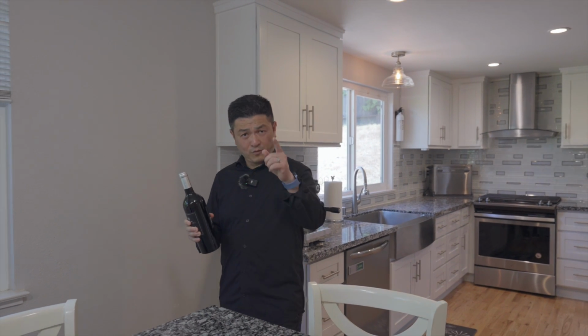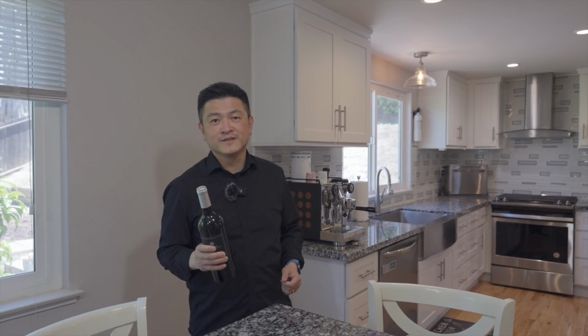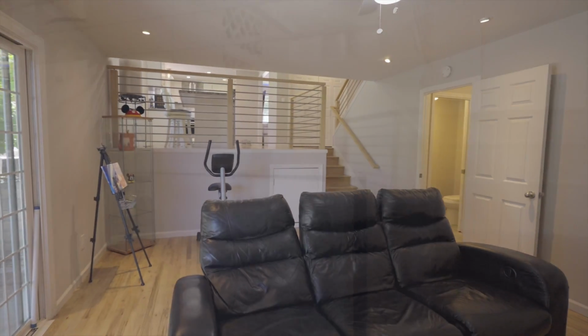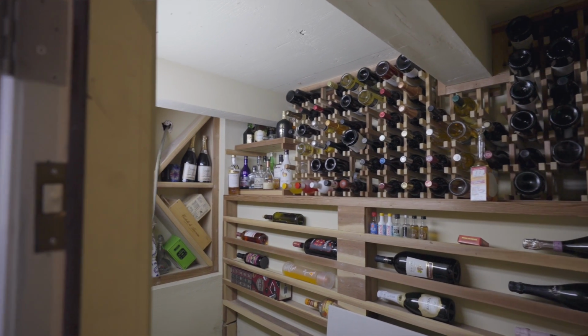And best of all, if you're a wine collector, I got a surprise for you. Wow, check out this wine cellar. How cool is that?